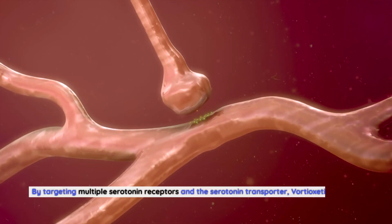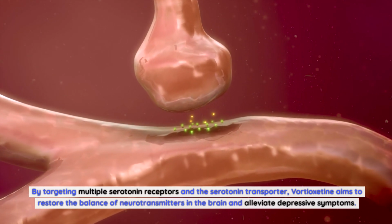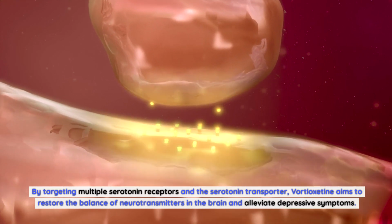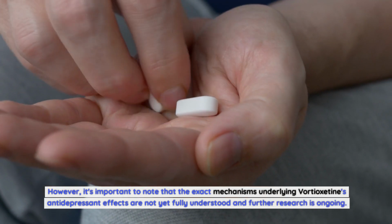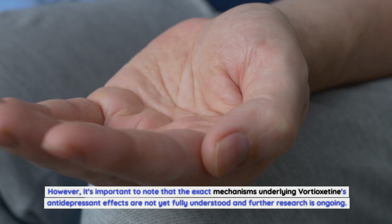By targeting multiple serotonin receptors and the serotonin transporter, vortioxetine aims to restore the balance of neurotransmitters in the brain and alleviate depressive symptoms. However, it's important to note that the exact mechanisms underlying vortioxetine's antidepressant effects are not yet fully understood and further research is ongoing.